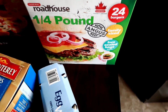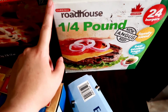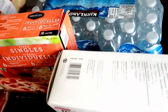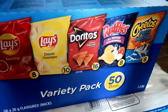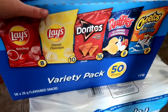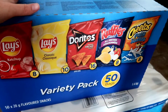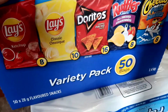We have extra burgers for camping. We still have about half a box left in our freezer. Some mini pizzas, a case of water, a thing of toilet paper, and then a box of these chips, which we took camping with us last year. This year, I don't think we'll bring the whole box, but it was nice to have these on hand, just little snacks and treats for the kids or for snacks at the end of the night.